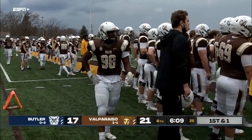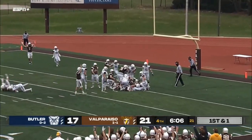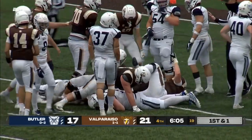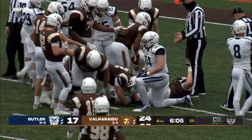First and goal with the ball at the one. Washington has scored for the third time, this time up and over the top. No doubt about it. Touchdown of the day for Washington. Giving it to their best player late, and he's having a day.